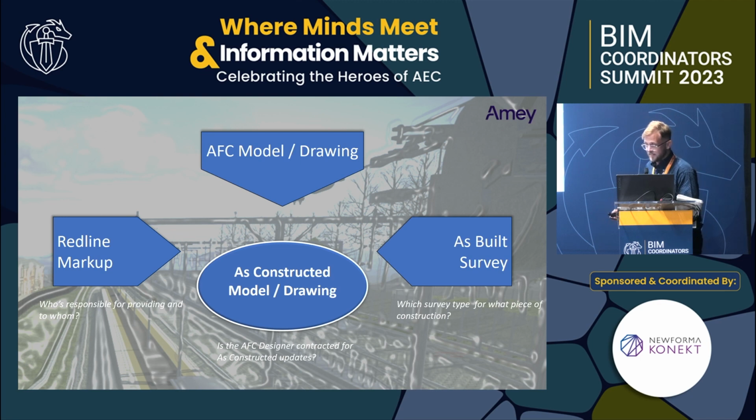A big part of it is ensuring that what's being designed has been built accordingly. And so to help with that venture, we talk about the as-built stage. There's really three components to the as-built stage. You have the red line markups, you have the as-built surveys, and it's those two things that are used to update the AFC or approved for construction model and drawing to what we call the as-constructed model and drawing. It's the CREC, or the building contractor, that's responsible for the red line markup, providing that to the design teams. And it's also the same responsibility for them to provide the as-built survey.